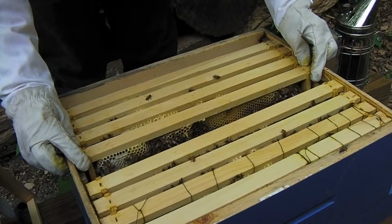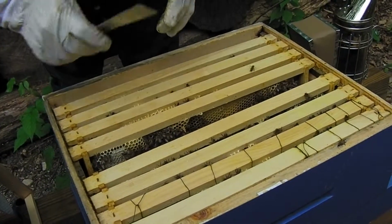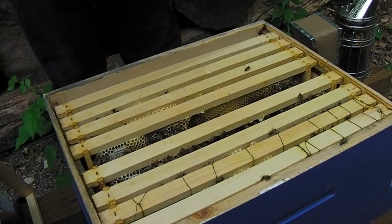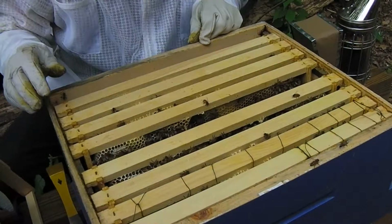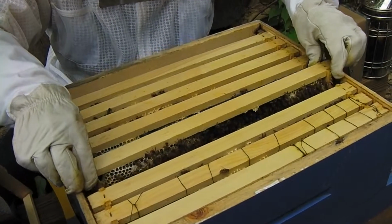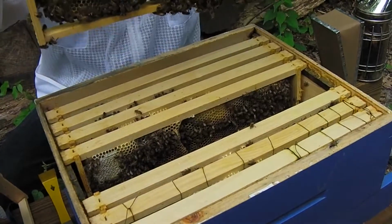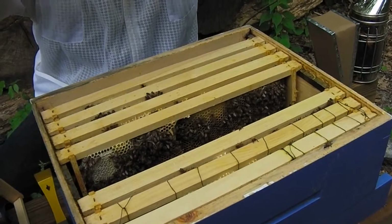The two things that will set the hive off and get them more upset are smoke and dropping a frame. But smoke is a necessary evil. It's for their own benefit and for yours. And some people don't use smoke at all. Some people can't handle it and it burns their lungs, or they don't like the smell. Dropping a frame will definitely upset them.